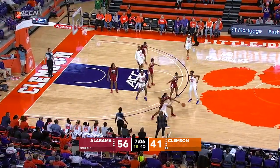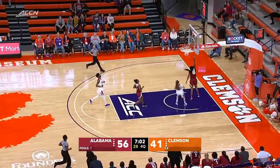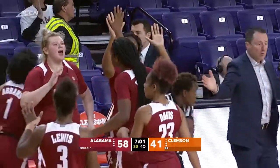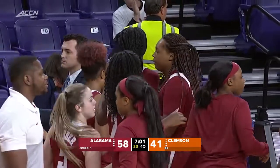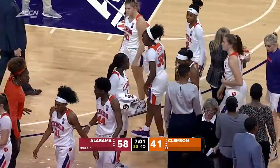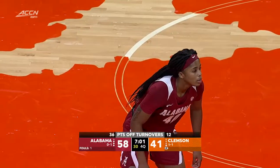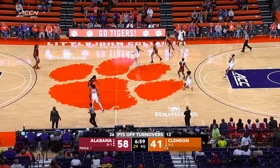Here's another steal. Walker comes away with that. Going to go the distance and lay it up and in. And that will force Clemson to call a timeout as Amanda Butler all of a sudden looks up at the scoreboard and sees her club down 58-41. Defensive pressure by Alabama, giving them easy baskets. Points off turnovers have been Clemson's downfall. Yeah, the 25 turnovers have led to 36 Crimson Tide points.